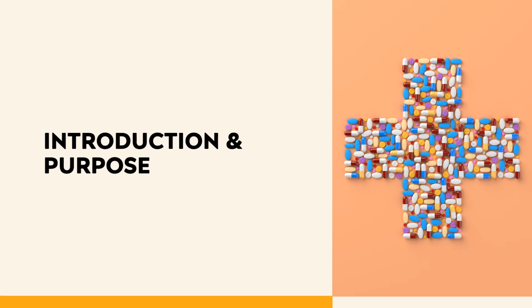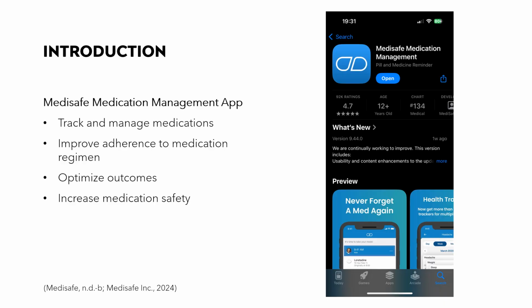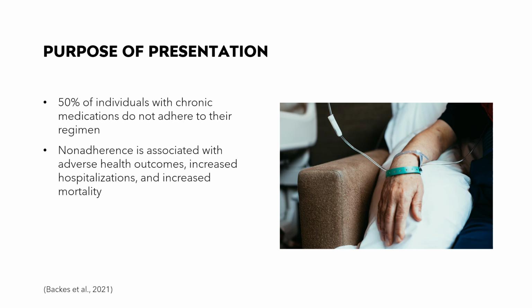Let's dive into a brief introduction of the app and why I chose it. MediSafe is a medication management app that was created by two brothers in 2012 after their father accidentally administered an additional dose of insulin. The app aims to help individuals track and manage their medications to improve adherence, optimize outcomes, and increase medication safety. I chose this app for its potential to improve medication adherence, health outcomes, and patient safety.